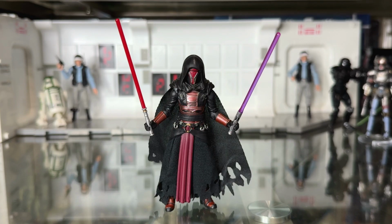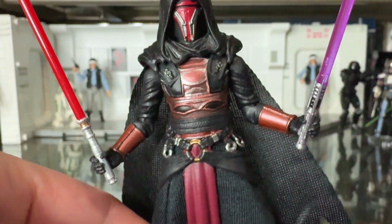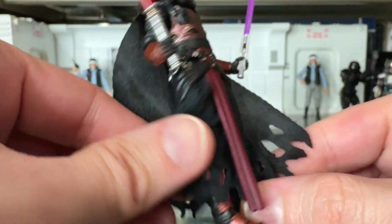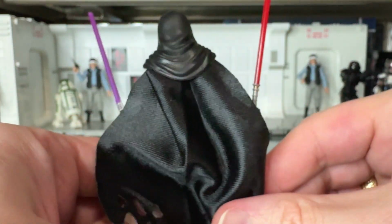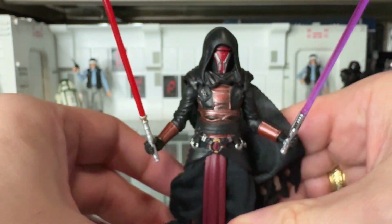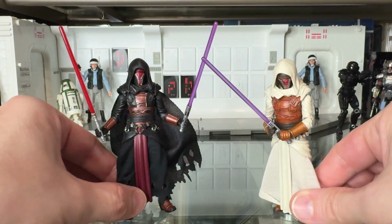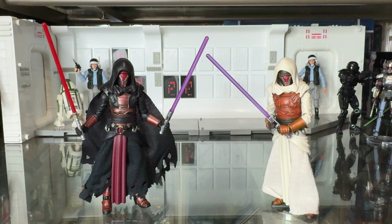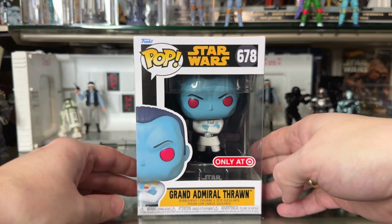And here he is, looking absolutely fantastic. This is a great looking TVC figure. They did such a good job, just like they did with the Jedi Revan. It's basically the same figure, except for the different colors, and then his cape here is nice and tethered. And of course, he's got the double lightsabers. Let's bring in Jedi Revan there so you can see. And I just really couldn't be happier with both of these figures. They are awesome.